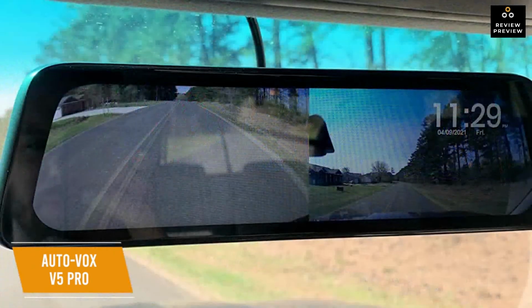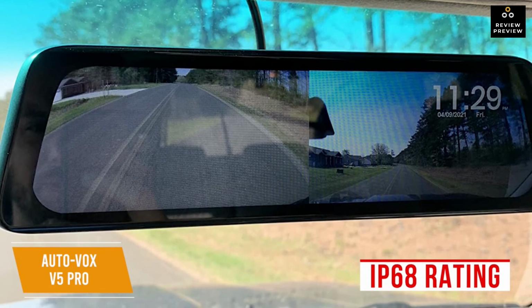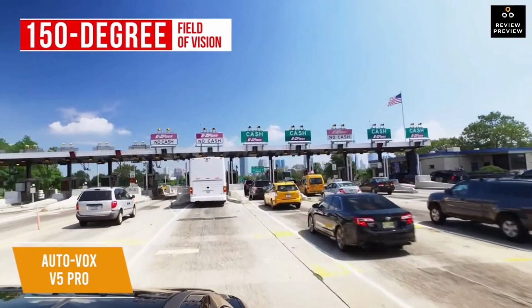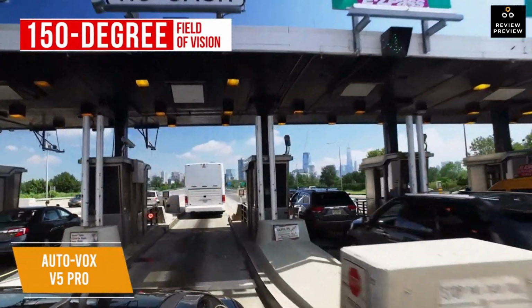The 1080p resolution cameras deliver impressively detailed images in well-lit and low-light environments, and they have a durable IP68 waterproof rating. You also get a 150-degree field of vision to eliminate almost every blind spot for improved parking, and the rear camera utilizes special glass to maintain performance with bright headlights.